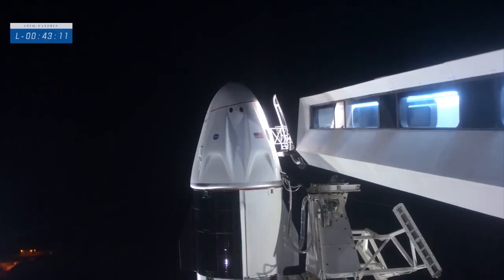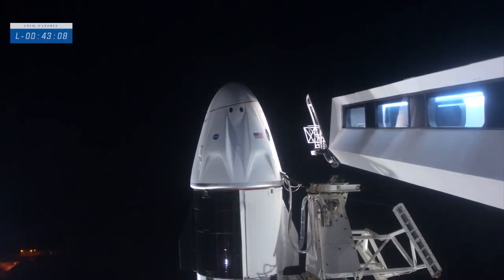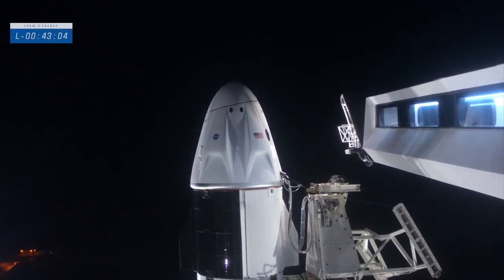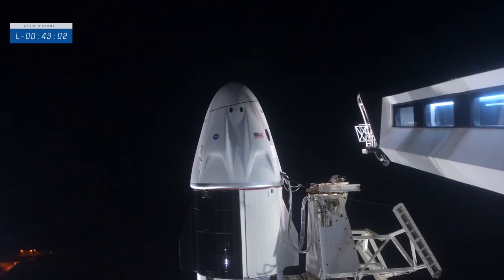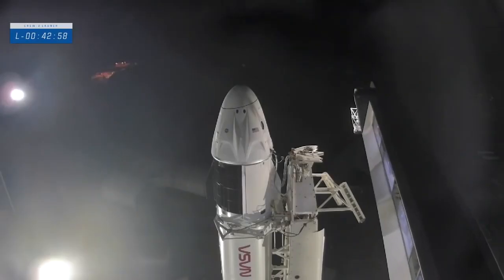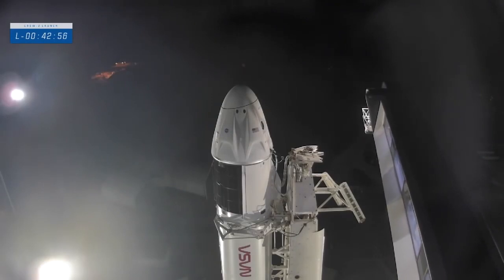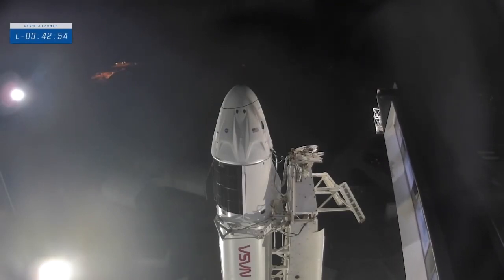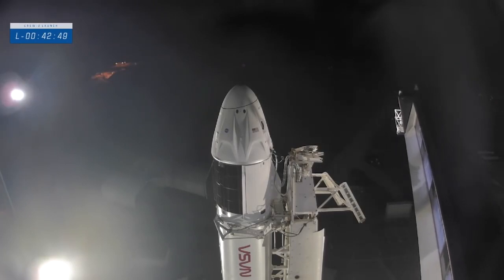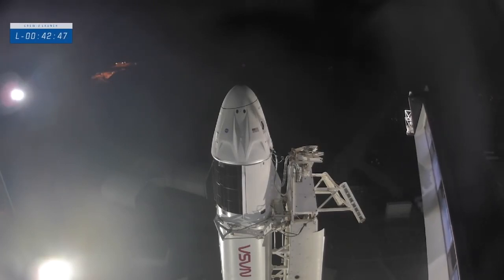Crew access arm retraction started. There you see a live view of the crew access arm retracting away from Crew Dragon in preparation for launch. Shortly thereafter, we should hear the call out that the launch escape system is armed, and from there, we'll hear that Falcon 9 prop load has started, which is one of my favorite milestones of the launch countdown.